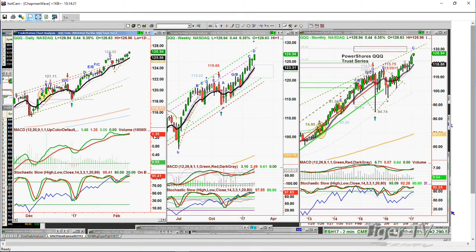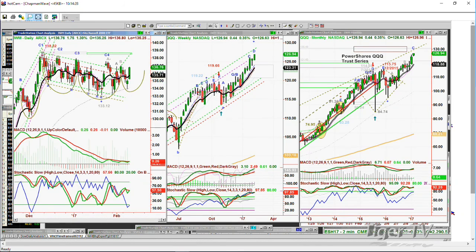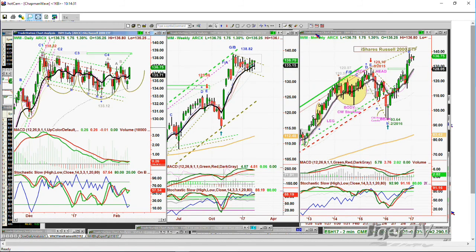You got NVIDIA coming out with earnings today. It follows this. I mean, it's leading this chart to the upside. Let's go to the IWM. Now, this is going to be really interesting. Why am I making a big deal out of this? Why am I making a big deal out of the stochastic and the MACD turning up here?